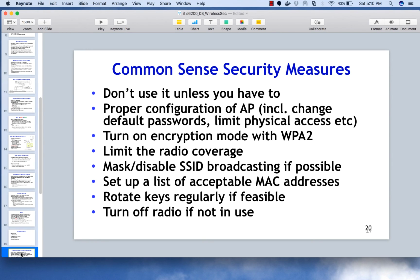Use WPA2. Don't use WEP or WPA. If you can use WPA Enterprise with 802.1x authentication, then great. Limit the coverage. Again, masking or disabling the SSID broadcasting is not very effective, so I'm going to have to disagree with this particular point.